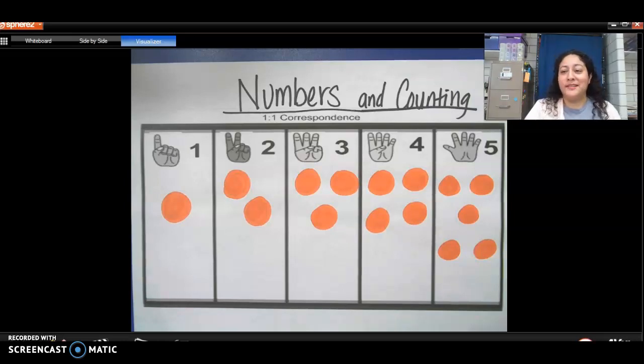Remember what we're learning this week? We're learning about numbers, okay? We're going to learn how to recognize the numbers 1, 2, 3, 4, and 5. And that is important because there's numbers everywhere, and so we need to know how to recognize them.